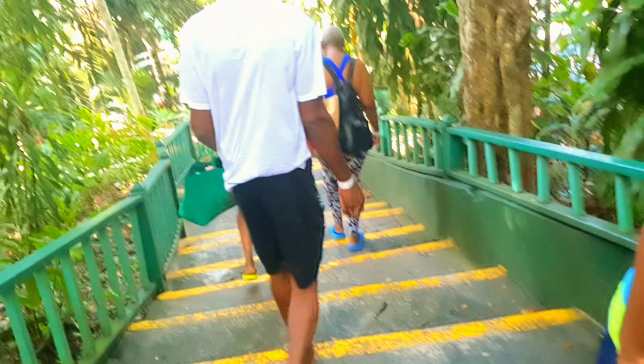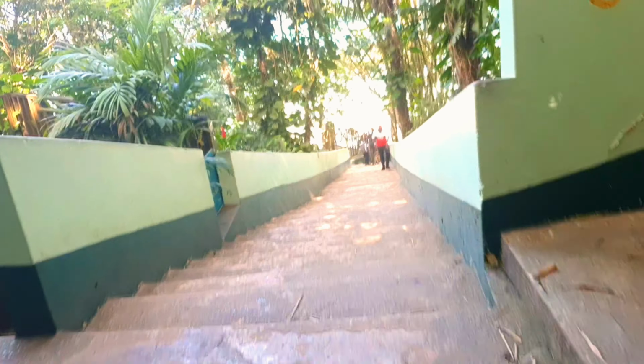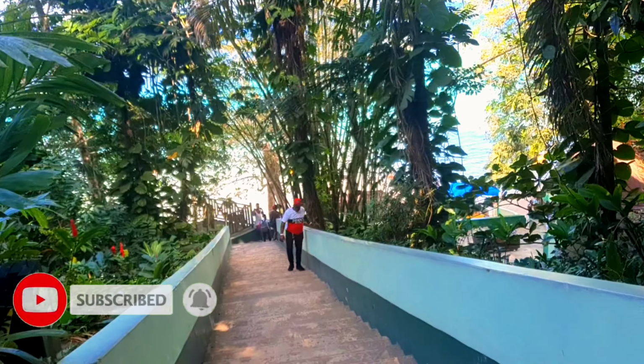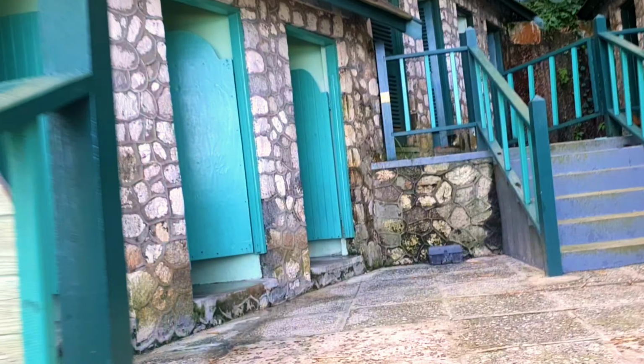Prepare for the steps. A lot of steps. At least the steps are not hard to climb, like, you know, some steps are tedious. It's a lot of walking to get to the beach. But I think this is the last of it. This is the tunnel right here. Almost like it looks like a cave. Oh god, more. But we're almost at the beach. Almost at the beach. Let's go to the changing rooms. Change my clothes.